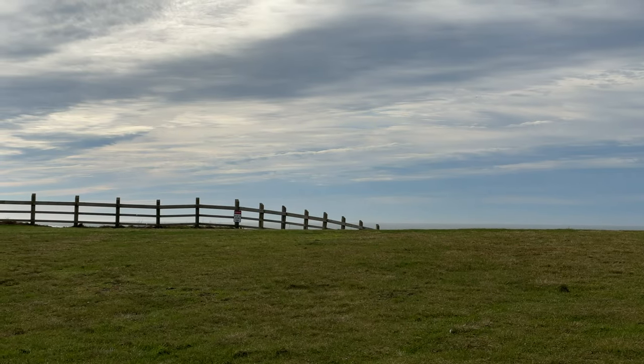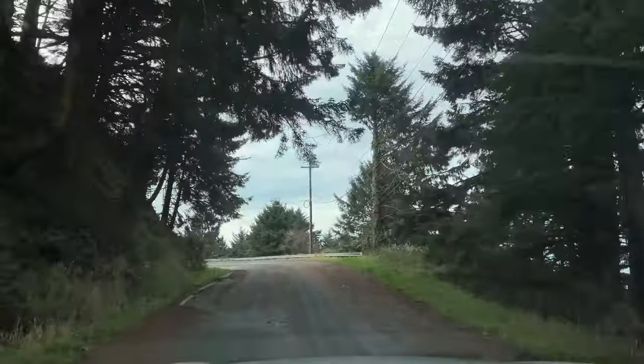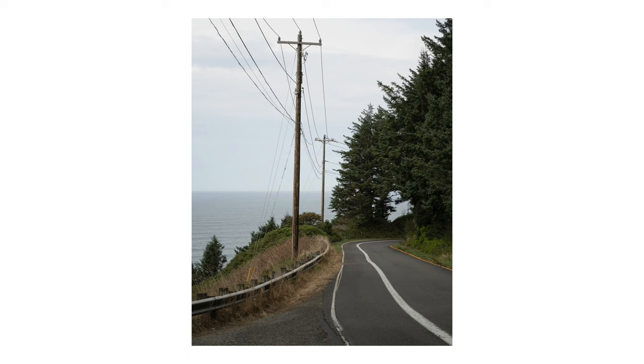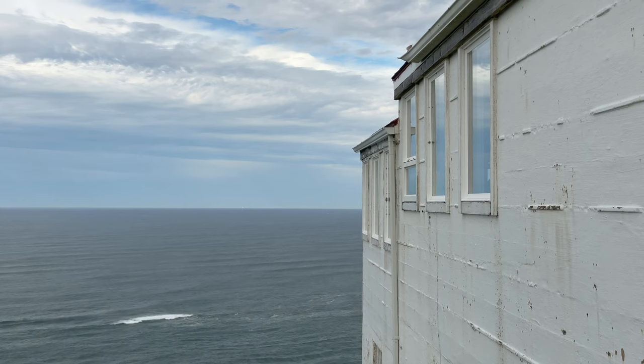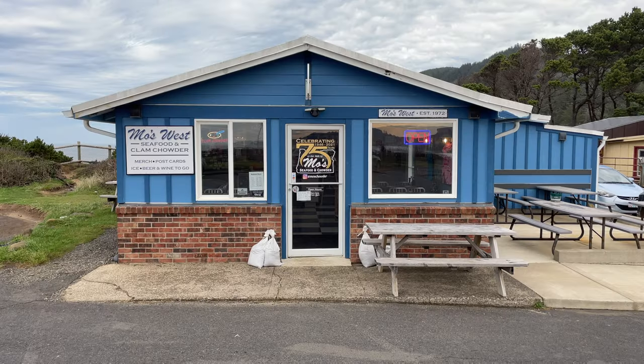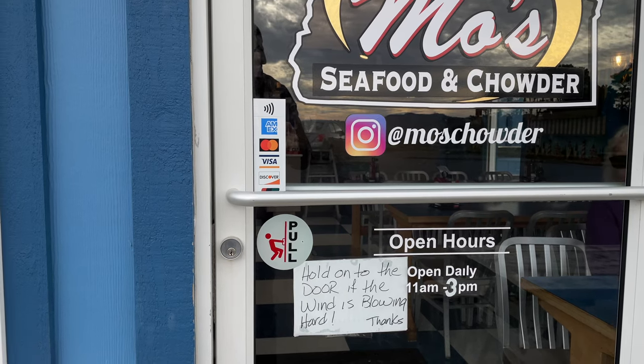So from the Depot Bay area, I kept heading south. There's a little scenic detour, I guess, that goes to a couple more scenic lookouts a little bit further off of Highway 101. And then it takes you down to the Devil's Punch Bowl State Natural Area, I believe.